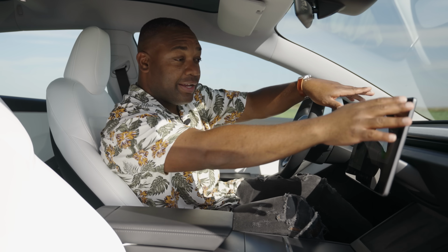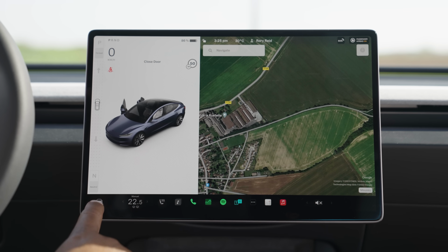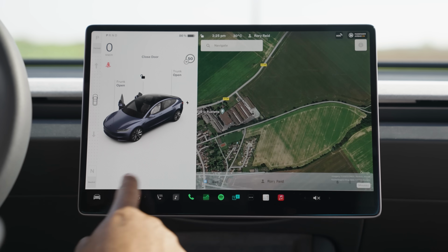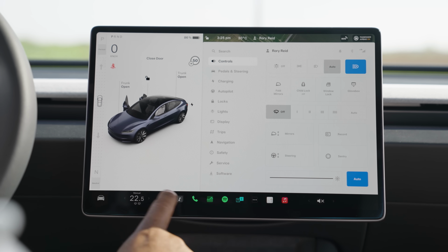Apart from that, the screen has been redesigned slightly. It's the same size as before, same resolution, same processor, but the bezel is now thinner, and that, according to Tesla, means that you get more usable space to work with. I can't work out how, but that's what they say anyway.